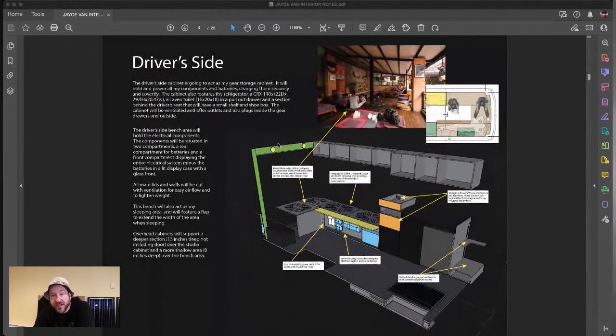This is the driver's side. Like I said, the rear bench of the system is going to be extra wide. I got the design idea from when I spent time in Nepal and went through Cambodia and Southeast Asia. There's a lot of people that sit around and chill out on the floor. And so I made this back area extra wide. It's 30 inches deep, the back section. So you can literally sit back there and totally chill out.